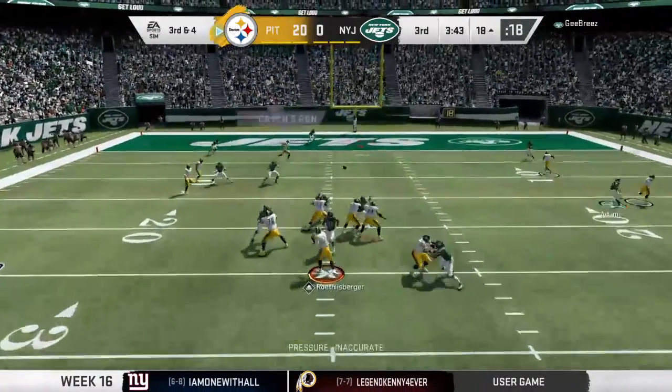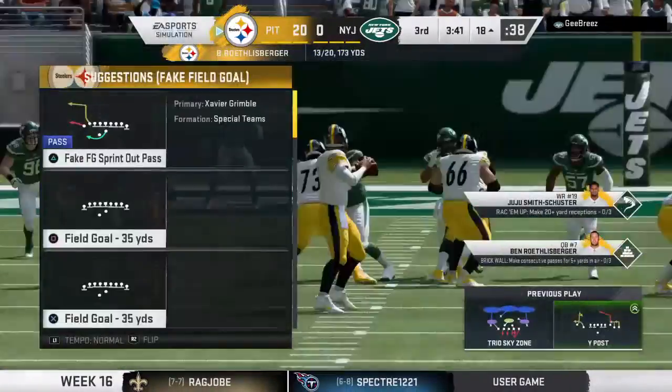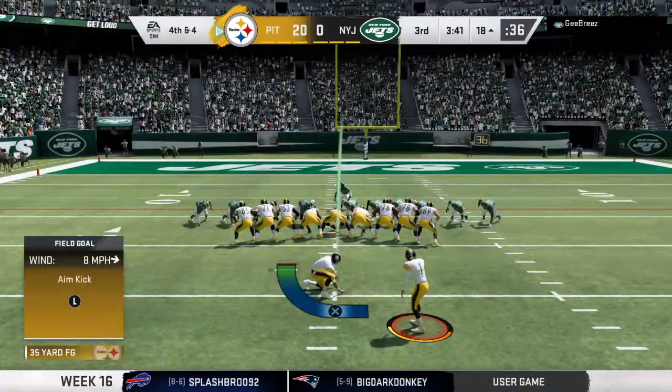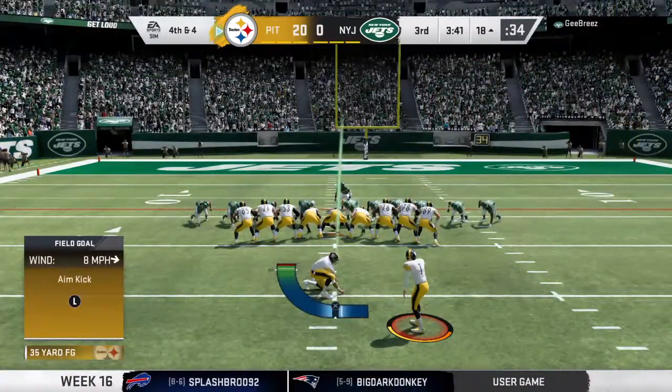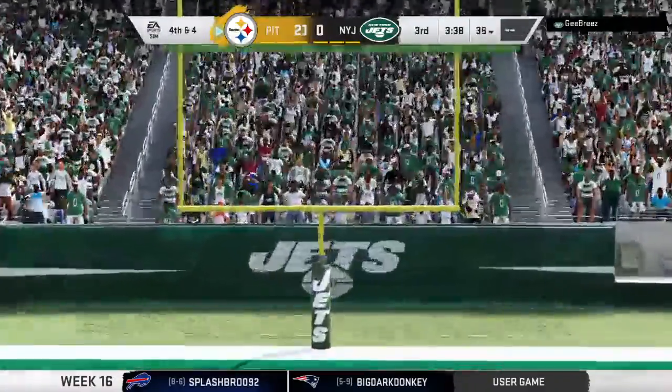To throw here, Roethlisberger. And that is incomplete. The safety, Marcus May, in there on the coverage. Certainly looked like they were getting ready to convert there on 3rd down, but what an effort to get his hand on that one, knock it away, and brings up a 4th down decision.